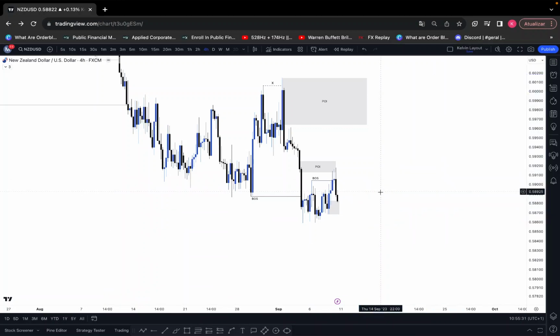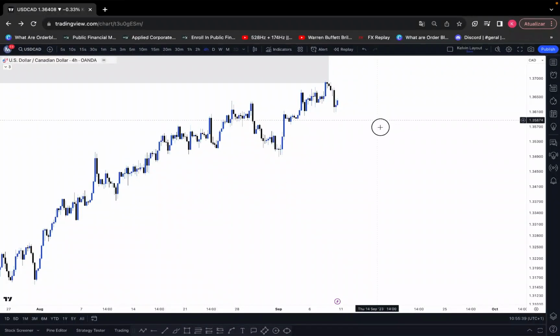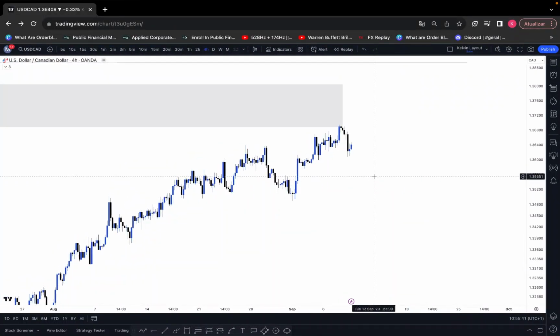Right, so that's it for New Zealand dollar. Let's move to the next pair. Now the next pair of today is going to be a different one from the usual. I know that after New Zealand dollar we always look at UJ, but on UJ the price action is not very clear for me to break down today. So I'm just gonna pick USD CAD, and I've seen that a lot of people trade USD CAD. So let's just quickly look at USD CAD.